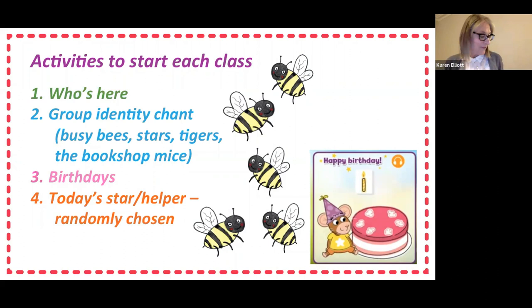So I would have my star and a little bag full of names, and I pick the name out of the bag. Claudia is today's star, hooray. So it means that Claudia is special today, that's all. Maybe we're all going to cheer and clap. Maybe she's going to go first in the line. Maybe she's going to be the main character. Maybe she's going to help me. I don't know, but I have a star for the day.